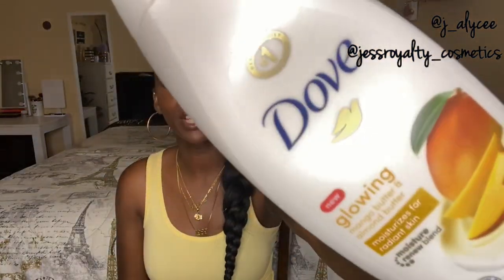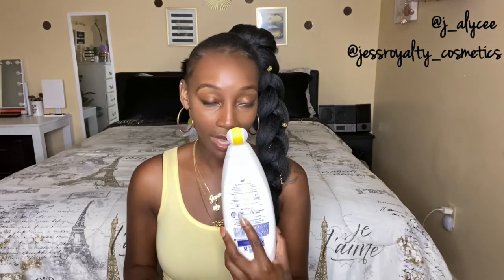And it is the Glowing Mango Butter and Almond Butter, y'all. Oh my goodness. And it's supposed to moisturize for radiant skin. And y'all, glowing. Whoo, y'all, this right here, I don't even want to exaggerate, y'all. This right here is bomb, like glowing. It gets your body glowing, y'all. And it does smell like mangoes. Y'all know mangoes is my favorite fruit. Love it. But yeah, y'all, this one right here.